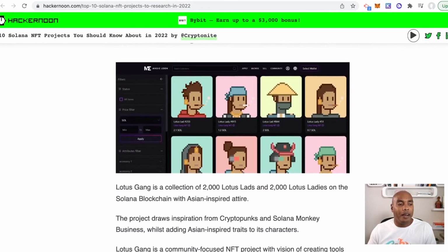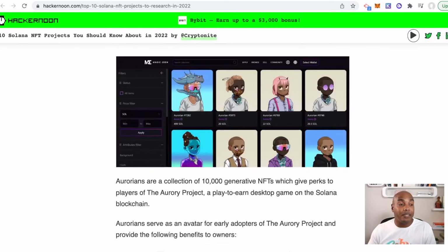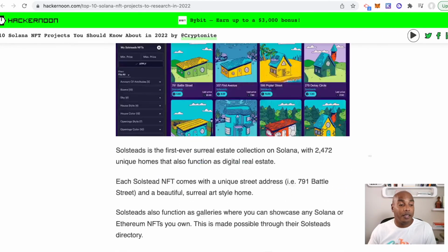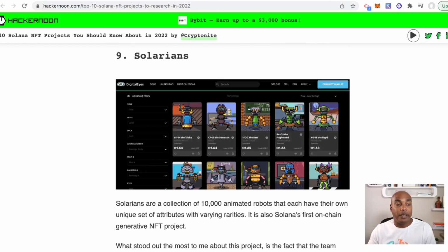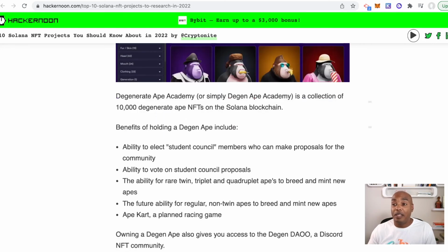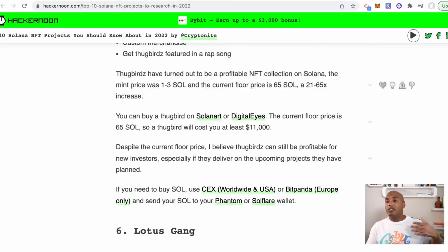Lotus Gang was another one that they recommended, but again, it was a little bit on the pricey side. The Ori project was expensive for me. Solsteads, I did pick up 2 houses from there. Solarians, that was an inexpensive project that I did buy into. I picked up 2 or 3 of those characters. Digging Ape Academy, again, is another project they recommended that was a little bit too pricey for my taste. But this is a start. This is doing research. This is digging around and understanding what you're getting into.